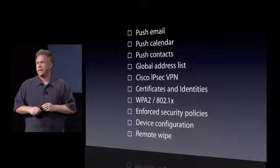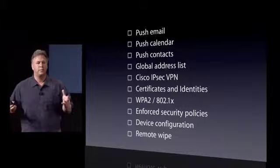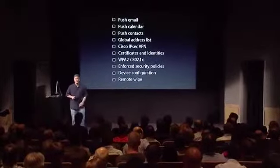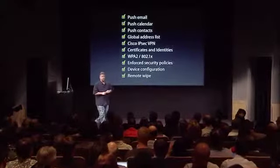And in the unlikely event it's lost or stolen, they want the ability to protect that data, to be able to remotely wipe it. That's the long list of important features that enterprise customers have told us that if we just did these things, would really help the adoption be huge in the enterprise. Well, I'm really excited to be the one to tell you today that we are doing all of these things in the next release of the iPhone software.